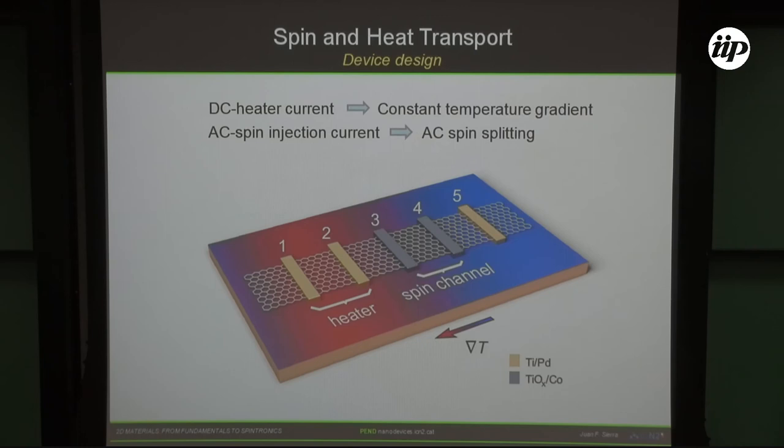In order to see this, we fabricate these hybrid devices where we combine metal electrodes that we use to create these hot carriers, but we also use spin-sensitive electrodes, okay? This is a sketch of the device that we use. Basically, we simultaneously apply this DC current here that creates hot carriers that propagate along graphene, and we are simultaneously injecting spins. So now the question is, what happens with the spins that we detect on this detector?